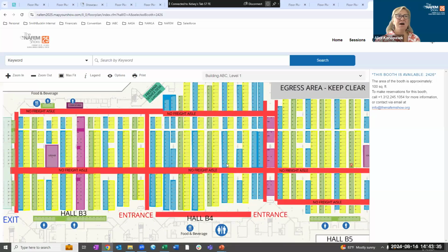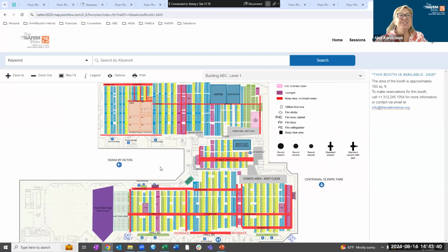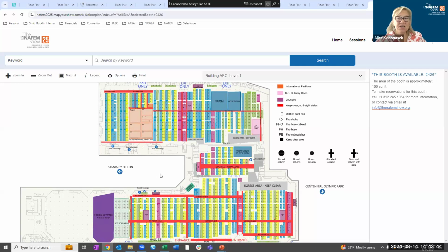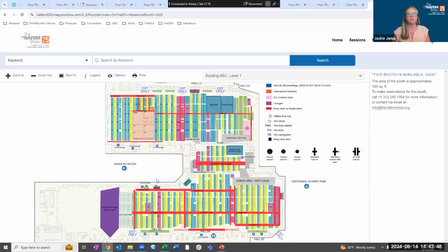All right. Kelsey mentioned that food and beverage areas may change. Is this both before and after booth selections? So they're subject to change due to a couple of different things. One, we're working with our convention center team to figure out what food outlets we're putting where.